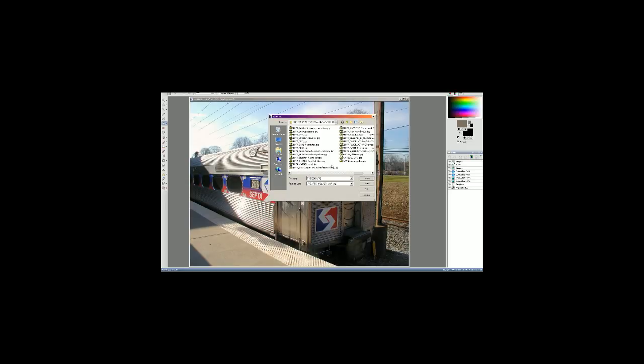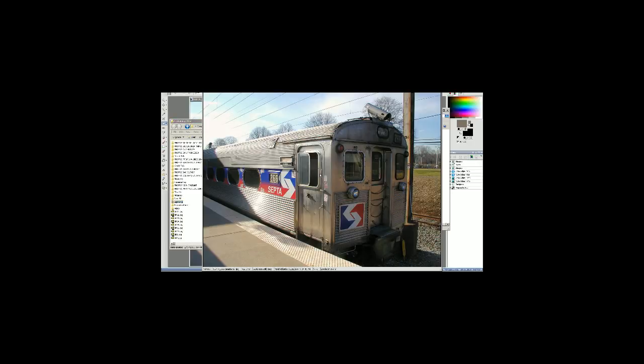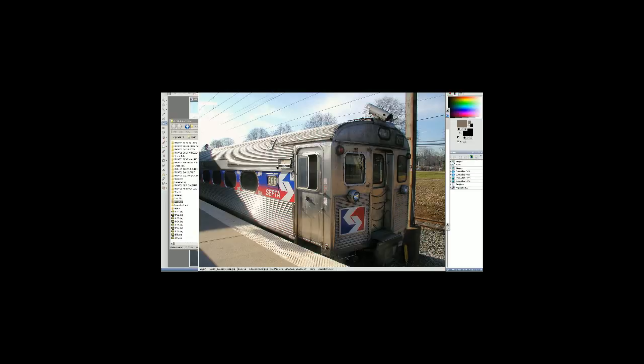Let me just grab the right name. I'm pretty sure it's this one. Yeah, it's the one. Yep, full resolution. Get most of the stuff that was there. Man, these are great. The manual doors.